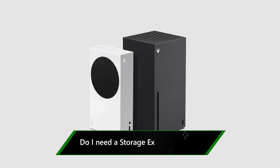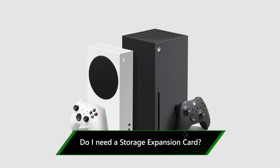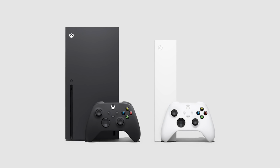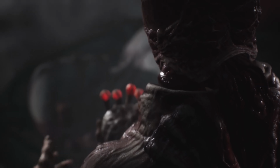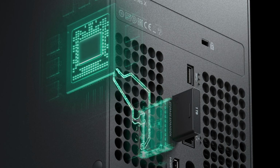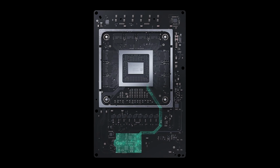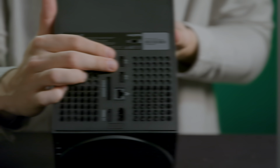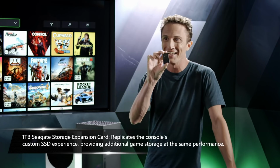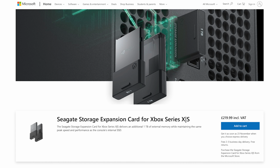If you're looking to expand the storage of your Xbox Series X or S so it can hold more games at once, then you can use an external hard drive or SSD just as you would with any other console, as long as it supports USB 3.1. But the best option is the Seagate storage expansion card, which has been designed alongside the consoles themselves and plugs into a dedicated port on your console rather than the USB ports. A 1TB card costs £219.99, and you can grab one from the Microsoft Store or selected retailers.